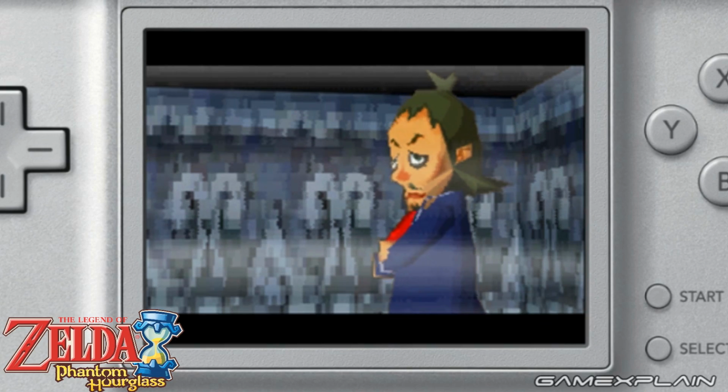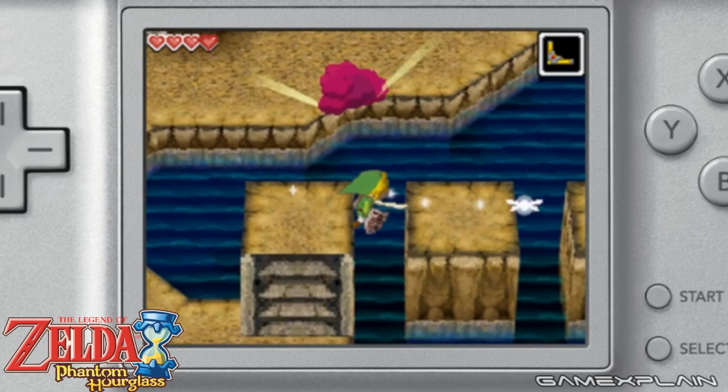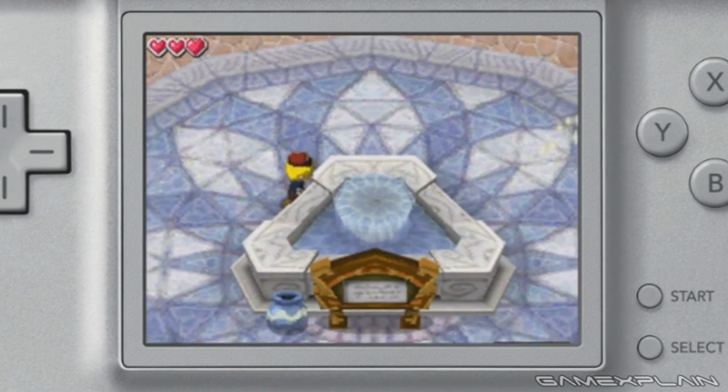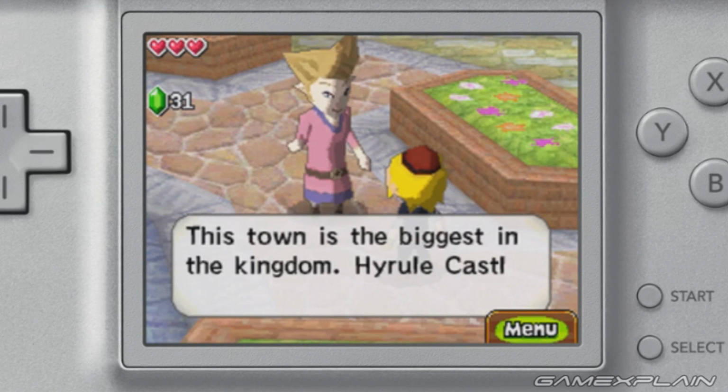Phantom Hourglass took Tetra, made her into a generic damsel, and had you do a bunch of temples. That's kind of the entire gist. Spirit Tracks, on the other hand, takes place in the New Hyrule, which Wind Waker's Link and Tetra set off to discover at the end of Wind Waker.